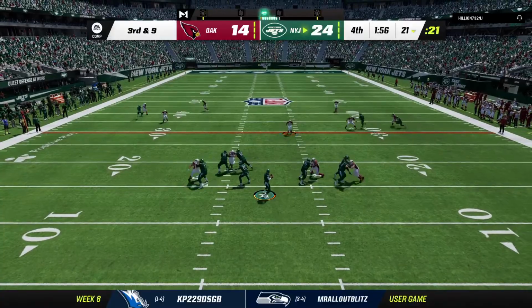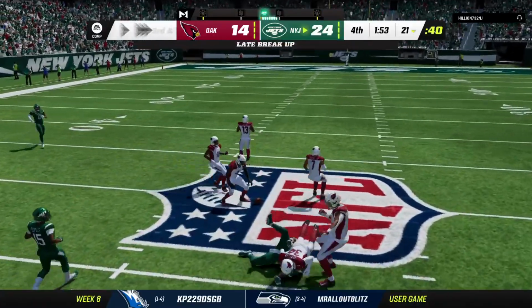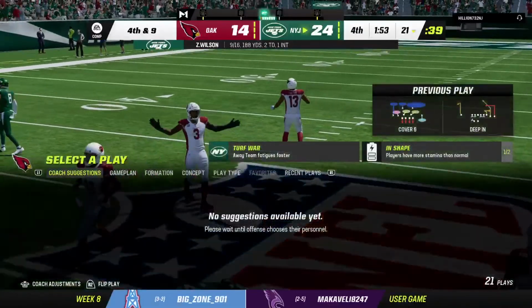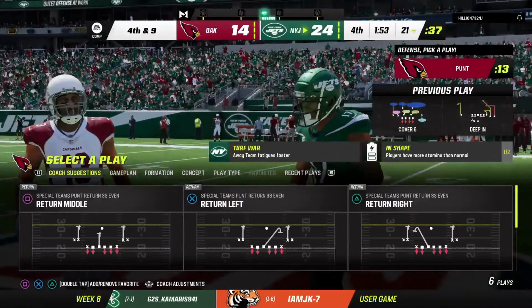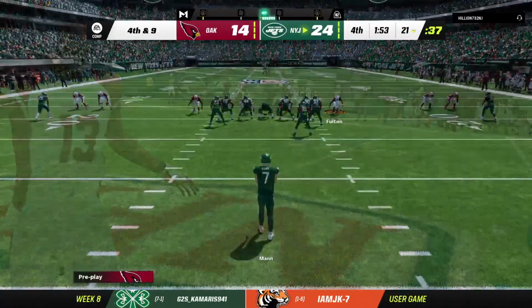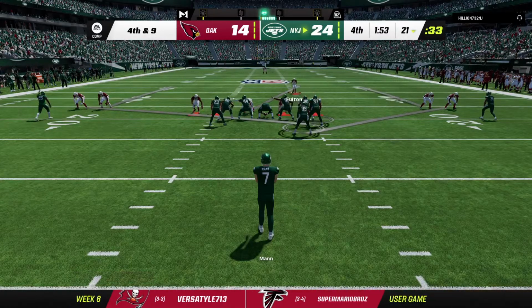Wilson to throw. And incomplete on the deep ball. Oh, I thought he had that one, and that was nearly a big 3rd down conversion to give this drive some life. Instead, they're on the spot and help separate the receiver from the ball.